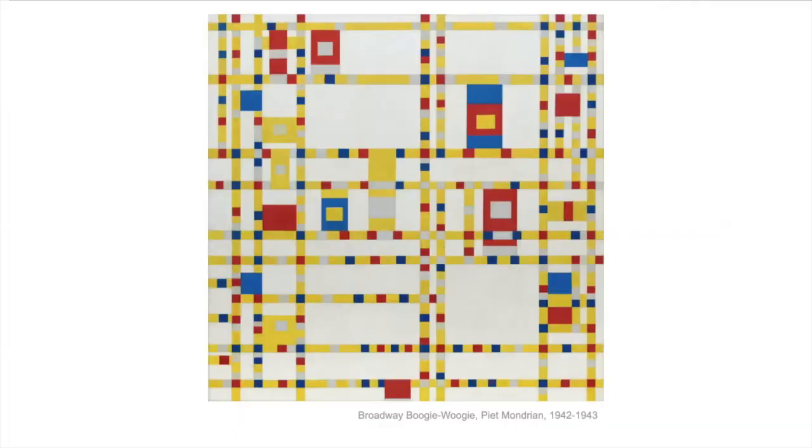Here's another famous painting done in just the primary colors and white. This is Mondrian, and it's called Broadway Boogie Woogie. Why do you think it's called that? Mondrian really liked jazz. And Broadway is a major street in New York City.